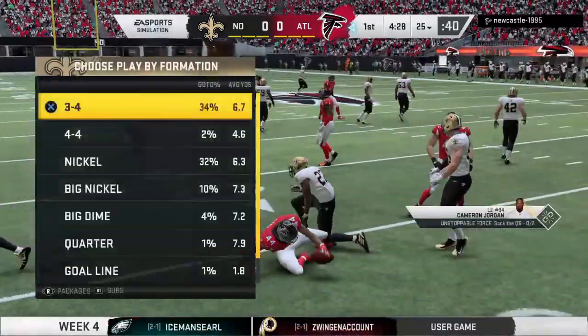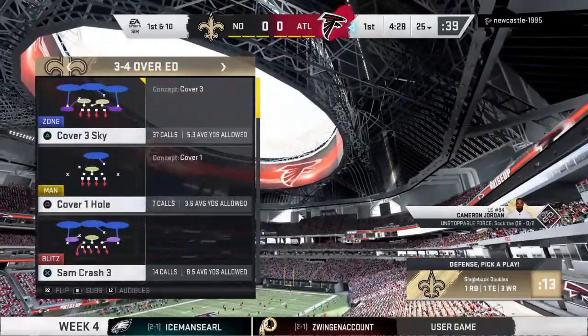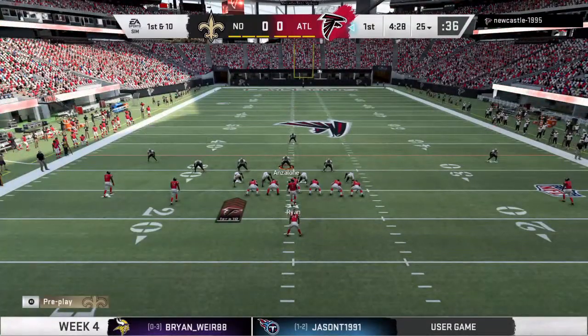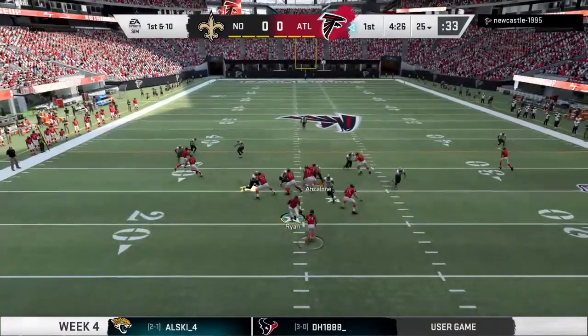51 yards on the punt there. And the Falcons will be taking over, 1st and 10. The Atlanta offense out there for their next drive, hoping to do better than they did their last possession when they punted the football.